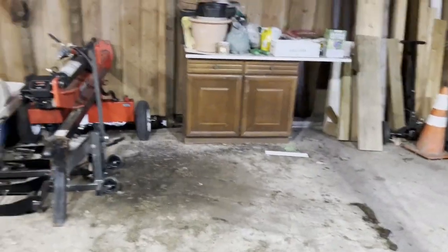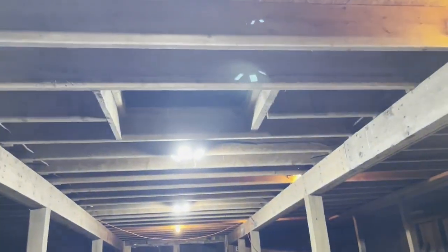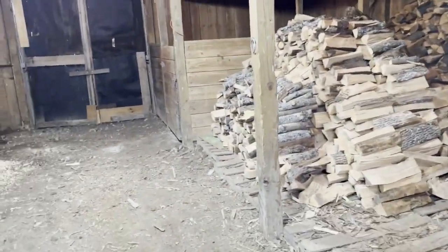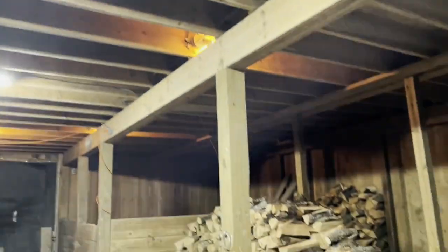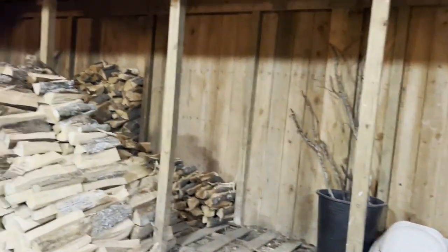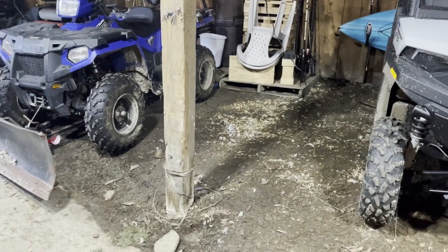But other than that, things are in okay shape out here. There is an upstairs, guys, too, which I don't really want to climb up there today, but maybe in the future I'll give you a little tour. It's just basically a whole other area, a ton of storage space that we really don't use, because the only way to get up there is that rickety old wood ladder.